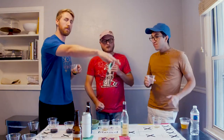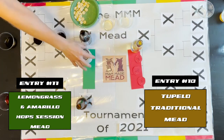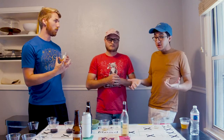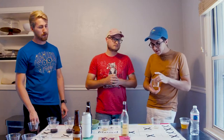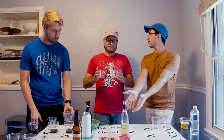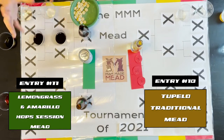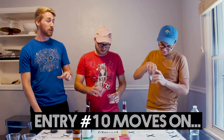But the Tupelo, which is red, this number 10, is a Tupelo traditional, as we've found out. And 11 is this hopped one, which is green. It just presents so much nice mead. Even as light and vibrant and easygoing as this Hydromel is, when I drink the two, I still want to drink more of this. It's just so inviting and tasty. It needs a little tweaking, but really, they did it well. I'm pretty sold on this. This one's good. It just needs some refinements to help push it forward. Right. So number 10 moves on.